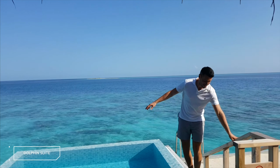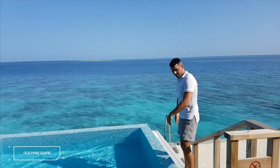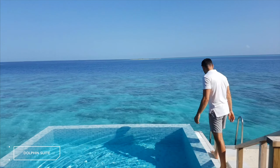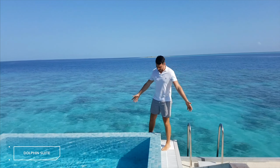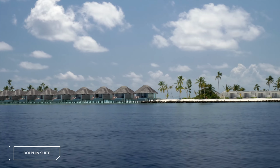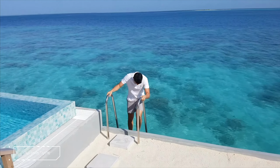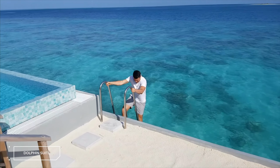So here we are. As you can see, these suites have a nice big swimming pool here. Very deep there, it's about 1 metre deep. Comes all the way out here and hangs right over the lagoon. There's also like a sandbank area where you can step down here straight into the water.